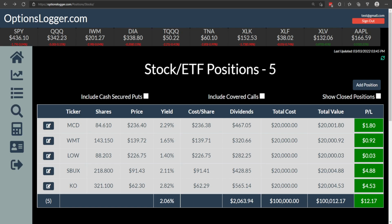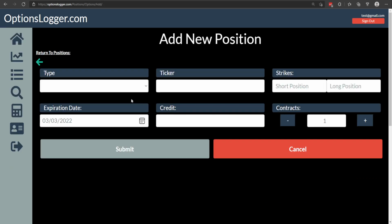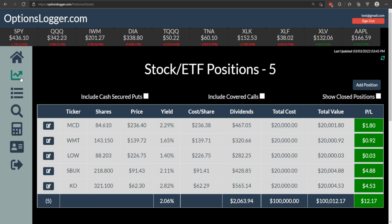Definitely go check out this web app I made. It's optionslogger.com. Like I had mentioned, a big part of it is options investing, different covered calls, different vertical spreads, stuff like that. So if you're into that space, definitely feel free to use this web app for that. But another cool thing that I implemented: if you sell cash secured puts or if you sell covered calls, essentially that is lowering your cost basis. Likewise with dividends, whenever you get a dividend, that's lowering your total cost. But the way I programmed this web app, it's actually going to lower your cost basis with the covered calls and cash secured puts as well.